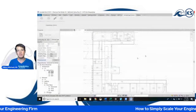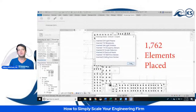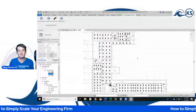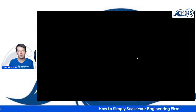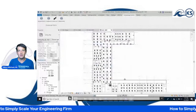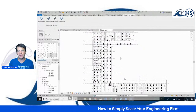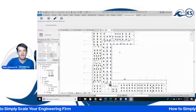But in doing this, right, we're going to come through, populate all this stuff. 1,700 elements were placed in 2 minutes. Like no one is going to be faster than that. So then this allows you to be consistent across all your drawings. I know those look like emergency fixtures, but that's all so that you can see simply here what is placed in a project, right? Very consistent, very even layouts throughout this project. Again, allowing you to get through quickly, easily, and faster than you ever would on any other project.